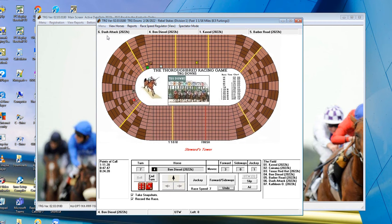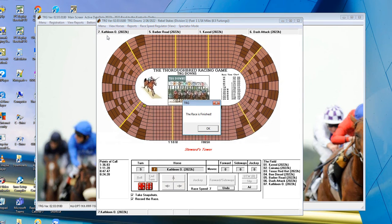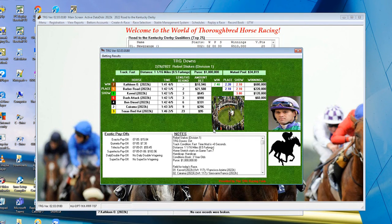And Kappa, so far, Ben Diesel. And Ben Diesel again, and Kathleen O looks like she may have won the race. That would be her 2nd win of the season. Let's see what the officials' tabulation is. And it's Kathleen O with the win. Barbara Rhodes second. I think that means we got ourselves a Quinella payoff. And Calpot third. And there's Dodge Attack, finally getting a little bit of cash with winning $60,000 in this $1 million race. Yeah, Kathleen O won $600,000 in this race.